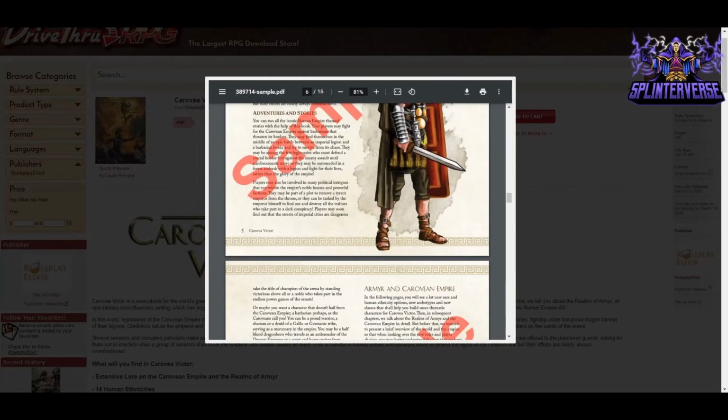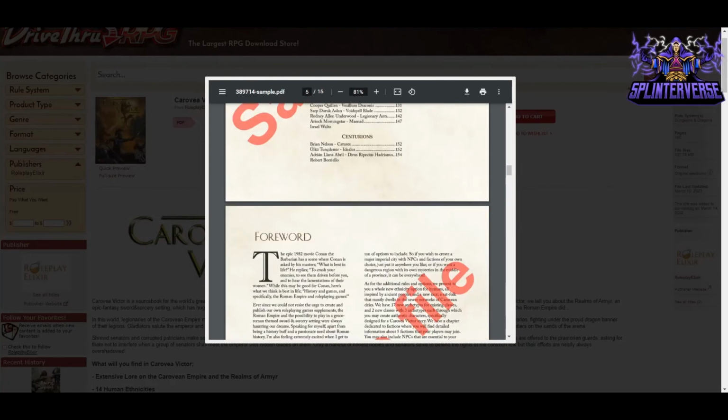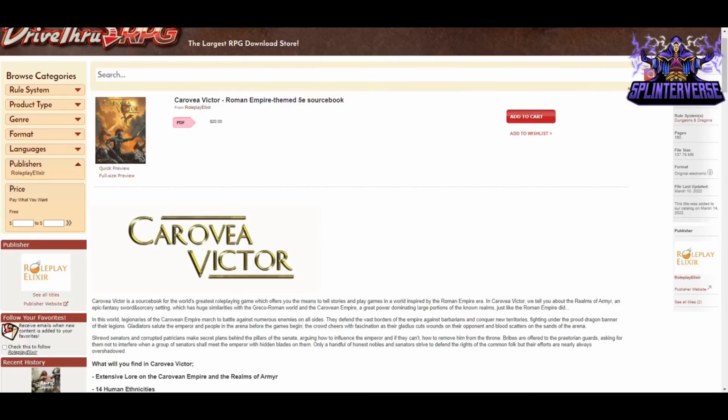So, you know, there's surely going to be something in here you can use with 160 pages. If you play Theros, there might be things you could pull out and put into Theros because, you know, Greek and Roman stuff are pretty close in terms of similarities and style, etc.